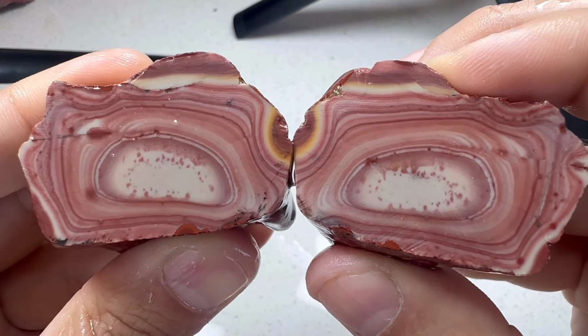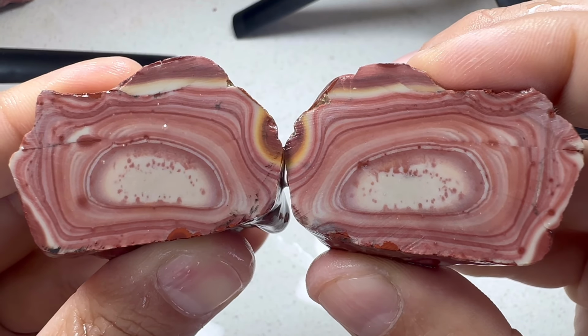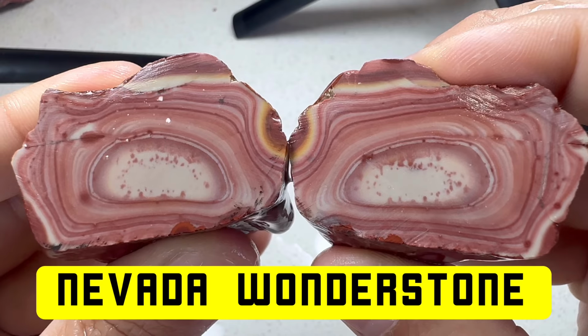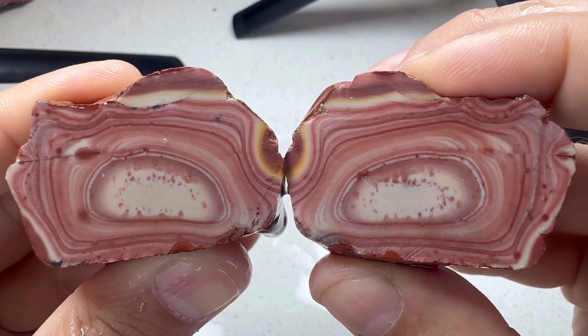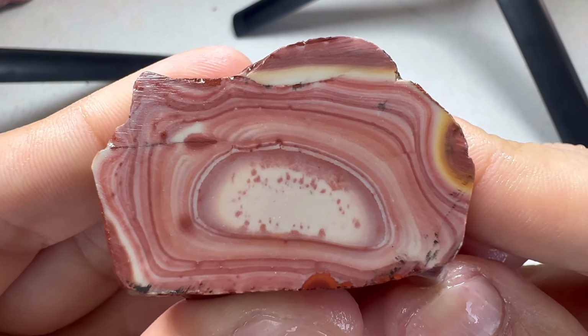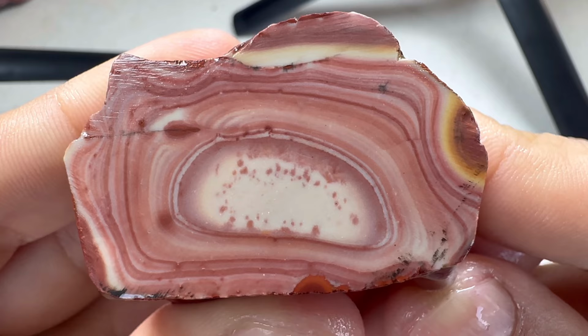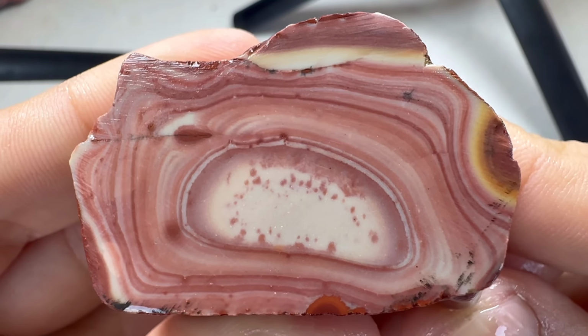This is just a gorgeous one with the beautiful white center with the red speckles there, and then the pink and red and white banding, and a little bit of yellow too, but mostly the pink and white and red that are going on there. And this is just a really high quality stone too. I'd call it a porcelain quality, really beautiful.